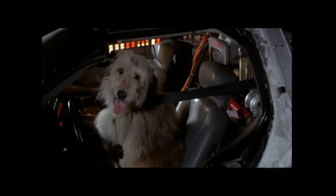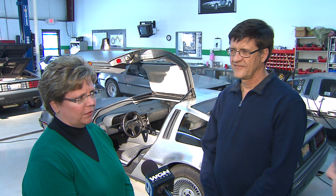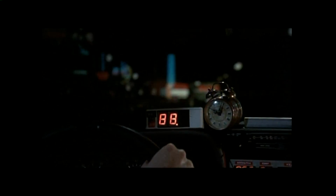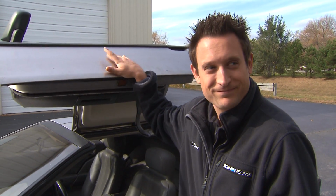Without Back to the Future, you would not have the recognition of this car that you do. So people who are purists and say, oh, we hate Back to the Future because it's not about the DeLorean anymore, well, I say that no one would know the DeLorean if Back to the Future had not come out. Now the question is, can I get it up to 88 by the end of the driveway? What do you think?